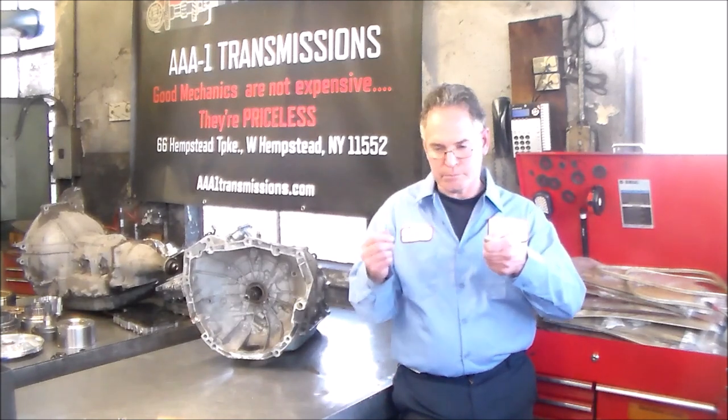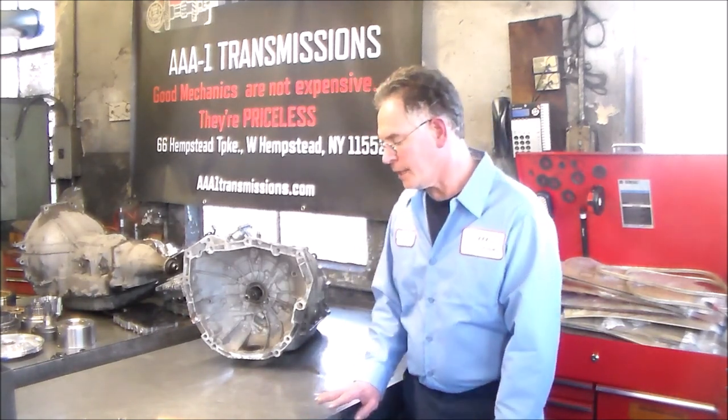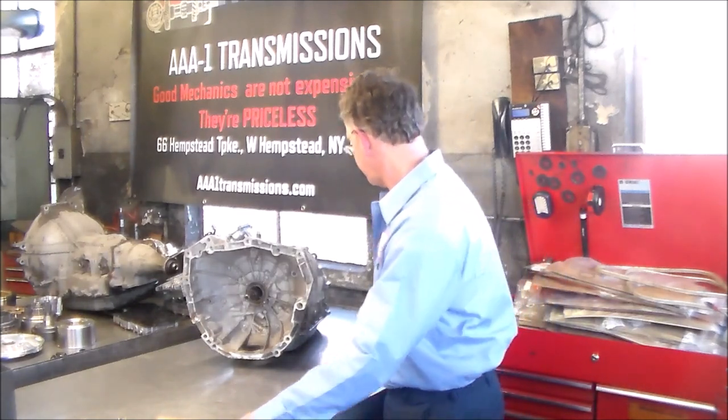So we'll heat it up a little bit and see if we can just pull it out and pull the whole valve body out with the harness attached to it. And then probably at that point we'll just continue tomorrow morning with pulling the pump and the drums and the gear train and stuff like that out. All right, so let me get a little closer.